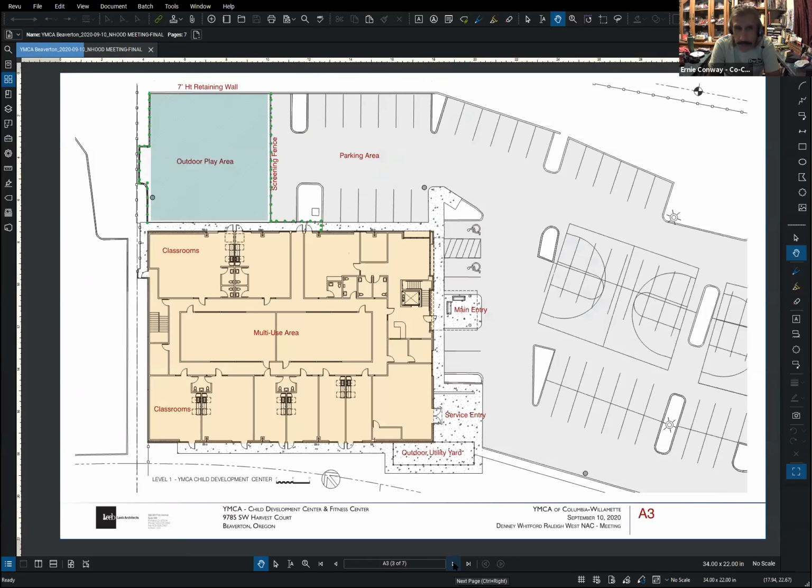I'm sorry, Steve, could you say that again? What was the 190 new parking spaces, or? It will have 190 parking stalls total. Okay. Those aren't new. Okay. That's what's already there.